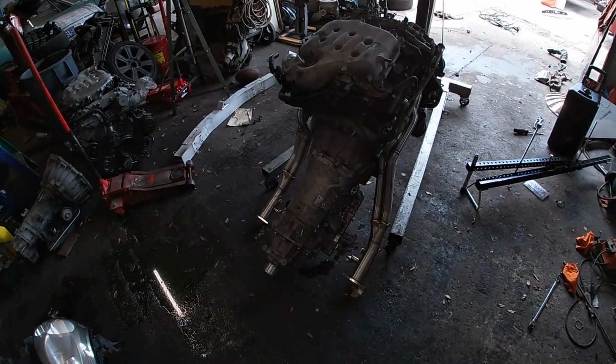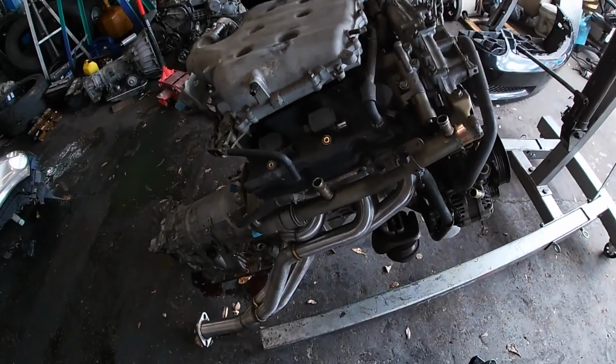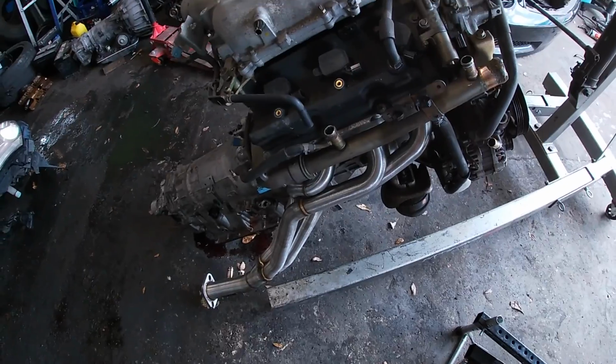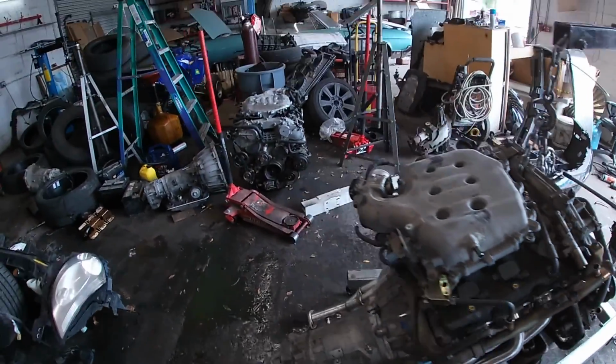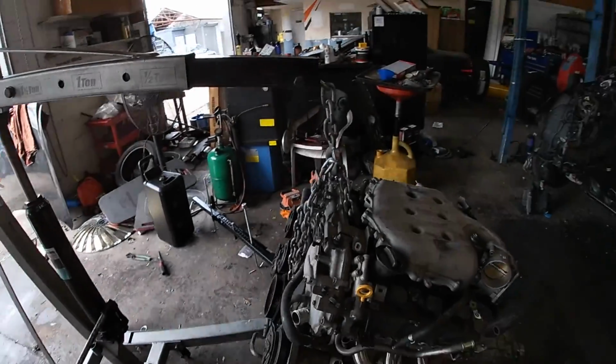Alright guys, I got the motor and tranny back together, and I have the long tube headers on here. I didn't show you guys the headers. I've had these things for like 7 or 8 months now. I just never did anything with them. They were supposed to be for that G, but I didn't get to use them.